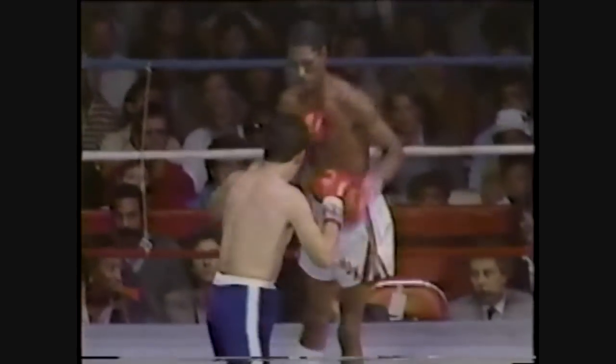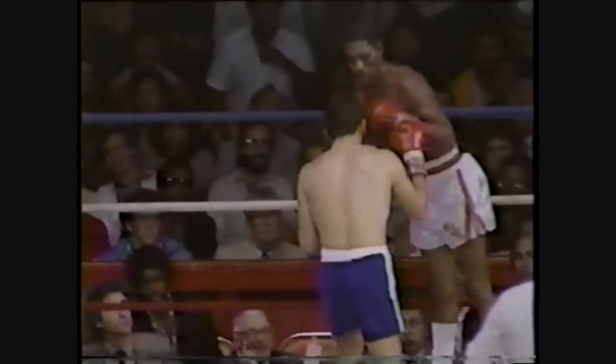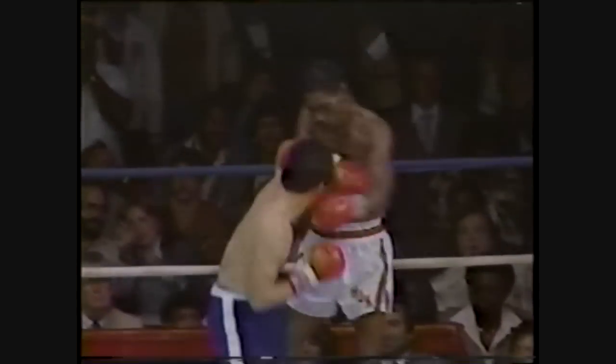Good combination scored by the champion, Kenty. Under a minute to go, round 13. Overhand right landed from Fernandez. He has Kenty hurt, Tim. He has him hurt. I think he's just tired. No, he's wobbly. Tim, well, tired, whatever you want to call it. He's in a little bit of trouble. Good right hand by Fernandez.